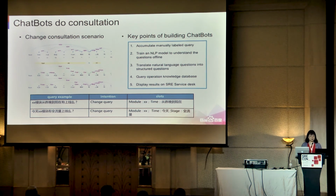For example, a common question type is maybe like this: Is there any change on module X today? And then we employ natural language processing technology to transform these natural language questions into a structured query. And our AIOps model identifies the question's intention as change query, and the module in concern is X, and the time of the change is today. So then this query is submitted to the operation knowledge database, and the relevant change events are then returned to the user. From the example, we can see that in order to build a chatbot, we need the following steps.